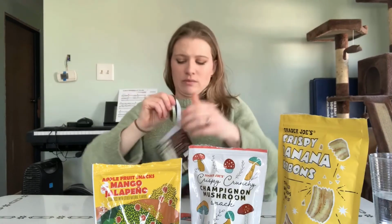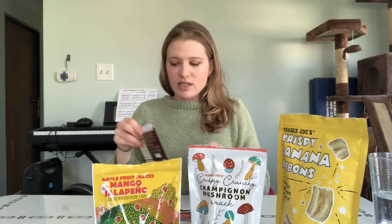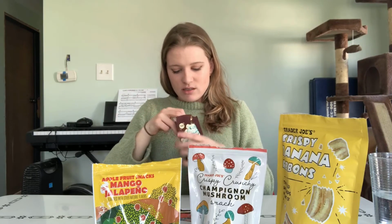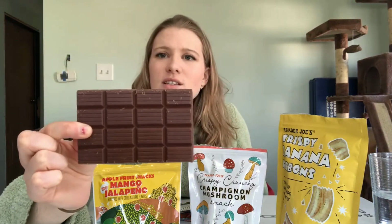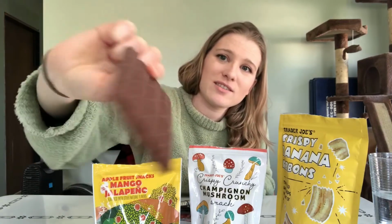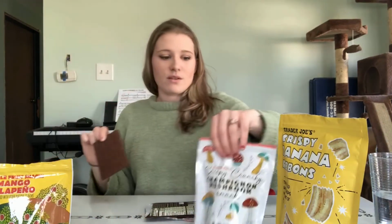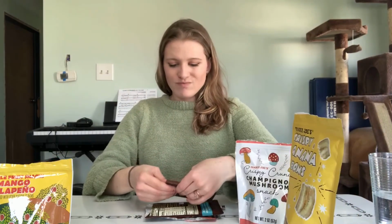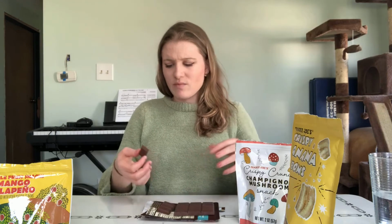Let's see. Didn't come off on the end like I wanted it to. Okay. Beautiful little chocolate bar. So half of this is a serving. It looks really nice. Let's see. It'll be nice after that spicy apple thing. Okay, just a square.